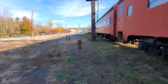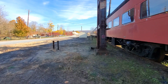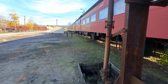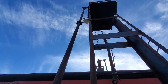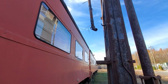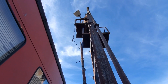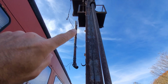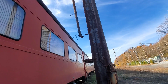Fire hydrant right here in the middle of this almost looks like it could have been water for steamers. Probably, because there's a pipe coming out of the ground going up to a tank up there, and then this would have been the fill port that would have went out and over, so that would be for filling the tenders with water.